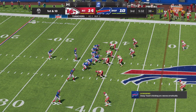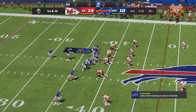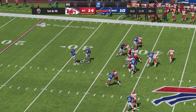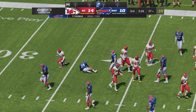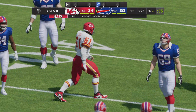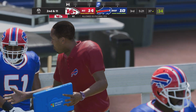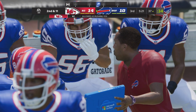Allen and the Bills now with a 1st and 10 at their 38. Here's a run on 1st down that won't even get back to the line of scrimmage. He will lose a yard. 2nd and 11. Well, we saw a lot of negative plays that resulted in plenty of lost yardage in the first half, and that trend is continuing here.